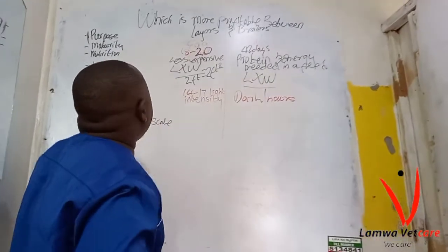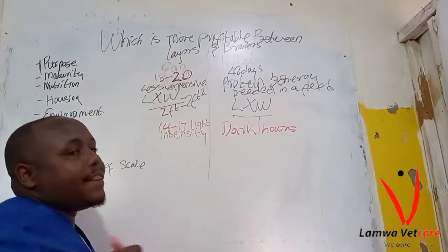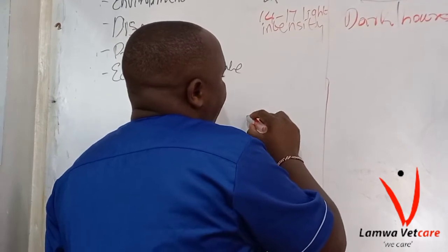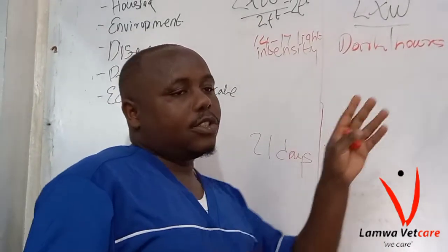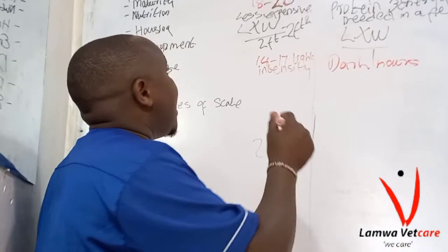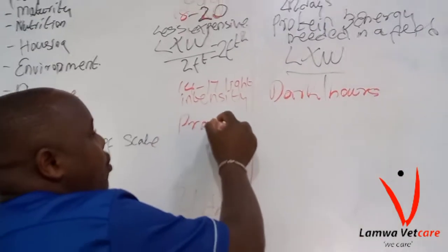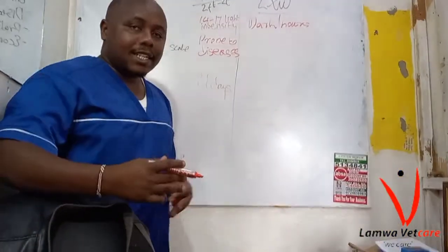Between layers and broilers, which one is more prone to diseases? We have the maternal antibodies, which in chicken last 21 days. Any day beyond 21 days, you are prone to diseases, which in turn will lead to losses. A layer goes beyond 21 days up to 72 weeks, so a layer is more prone to diseases because you have a longer period with the bird than with broilers.